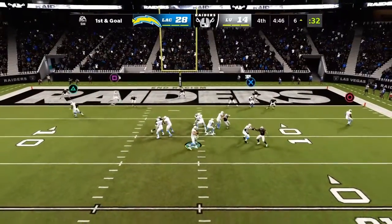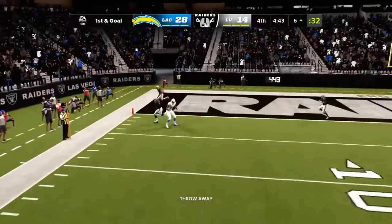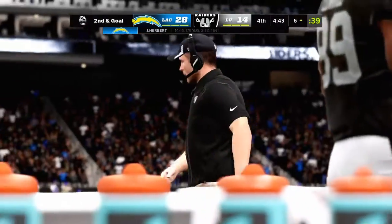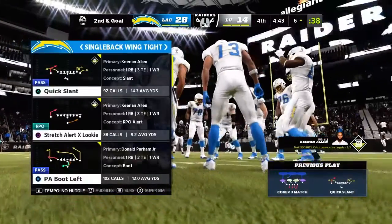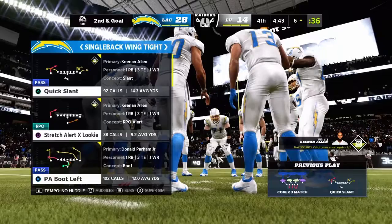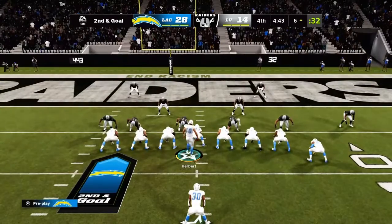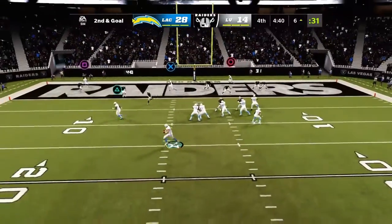After the turnover, here's Herbert. Dancing to his left. To the goal line, but it's incomplete. Well, I like that right there. Not only was it the right play, throwing it away like that, frankly, I think it was the only play. Yeah, got outside of the pocket, realized he had nothing, just chucked it free. Yeah, live to fight another down, right?